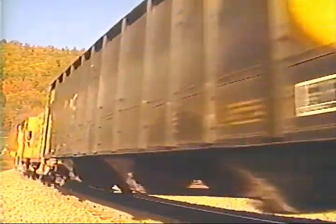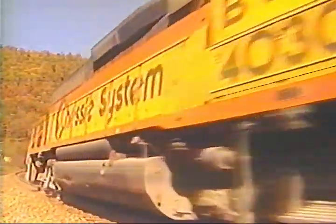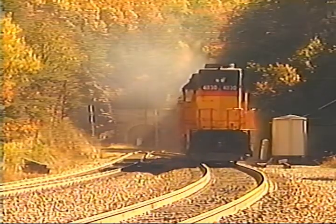Coming up are three helpers, C&O SD50 8630 and GP40-2 4385, and B&O GP40 4030. The helpers cut off on the fly at the tunnel portal and return back to assist another train.